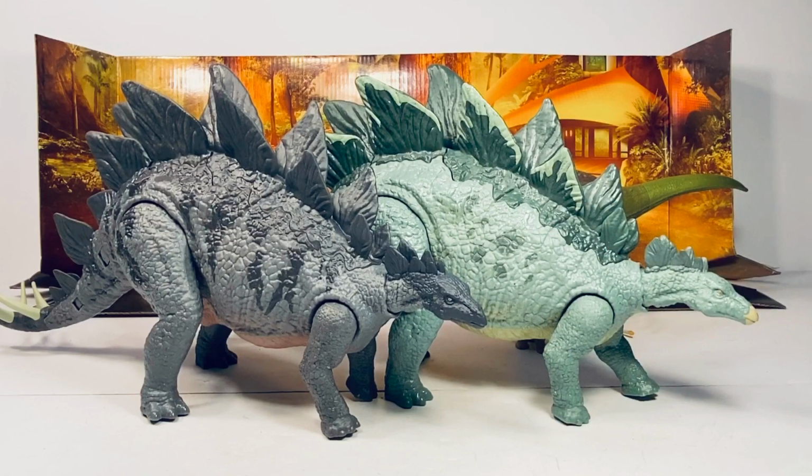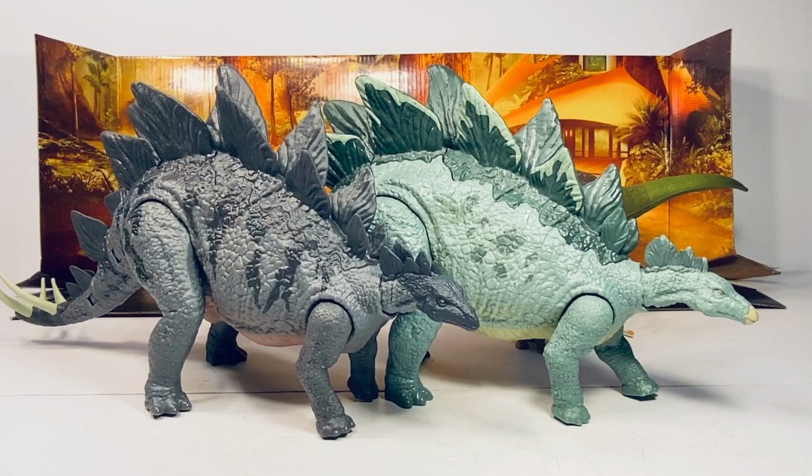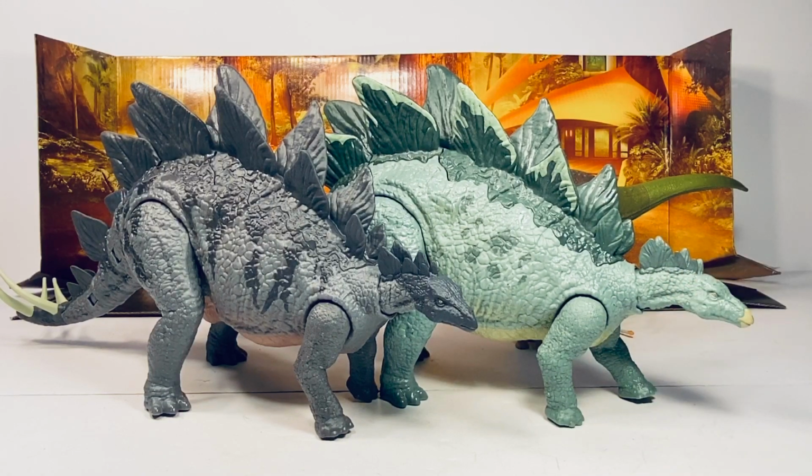You can almost maybe count these as a pair of Stegosaurs. Maybe this is the male and this one's the female, or vice versa. I definitely am into herd building, so some of these repaints I get very excited for. So this looks really, really nice next to each other.